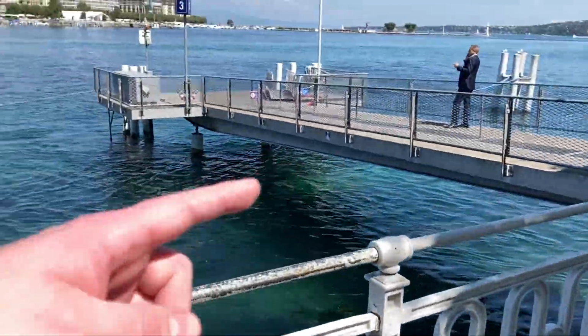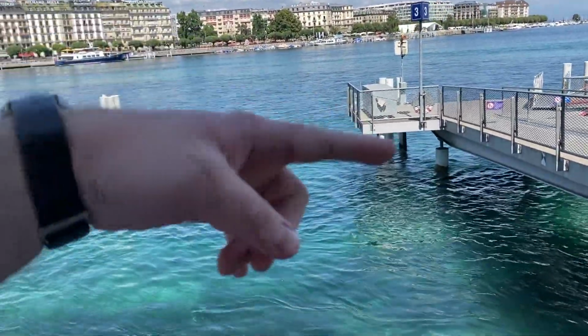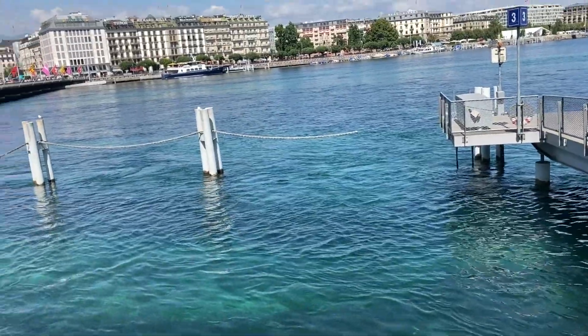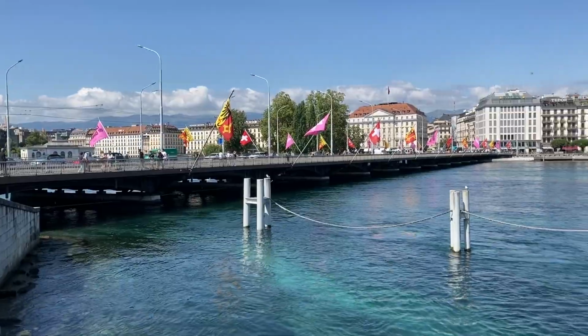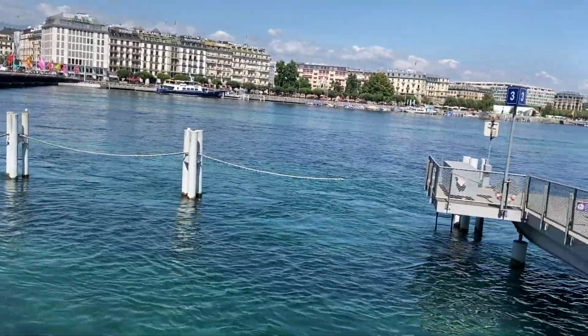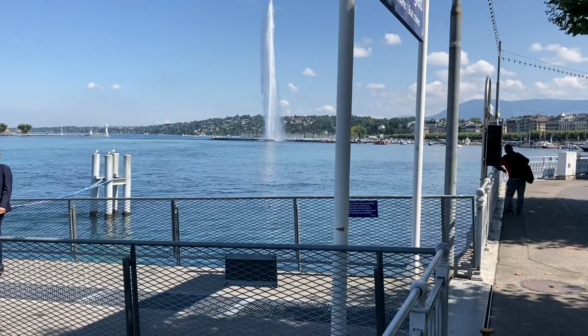Oh yeah, here's the pier, right? So that's what Google showed me. So technically it's just from there to there. Okay, so I think it was the right decision not to wait for the boat, so you can literally just use the bridge and cross. Nice. Okay, well, I guess I will keep walking and let's get to the water fountain and take it from there, I guess.